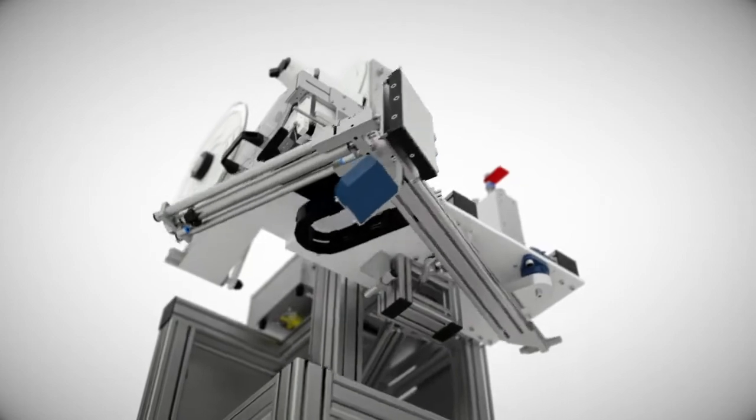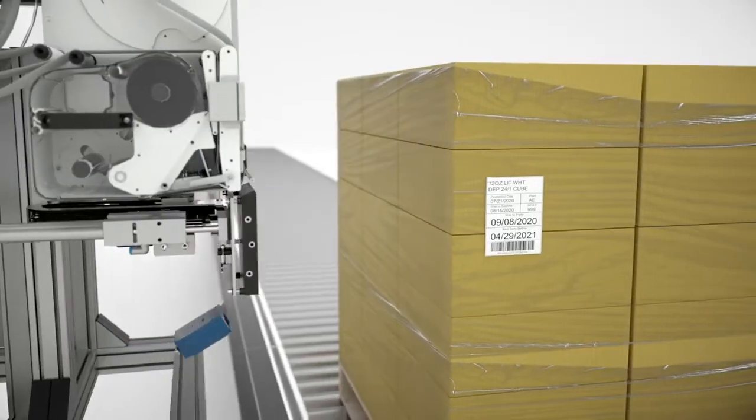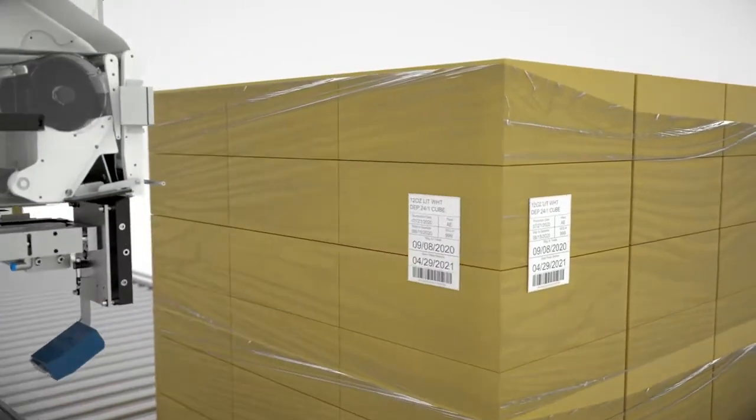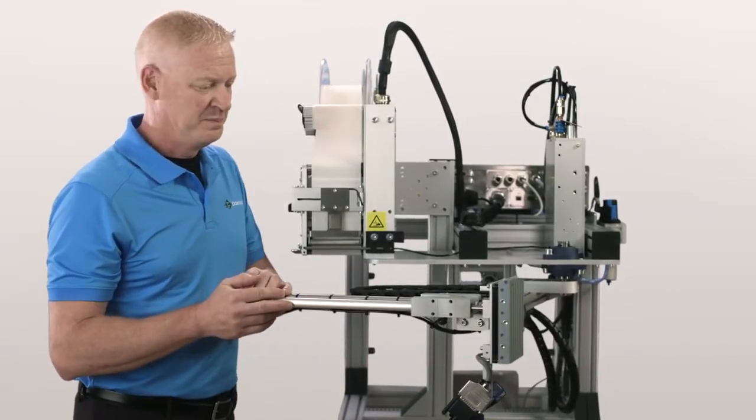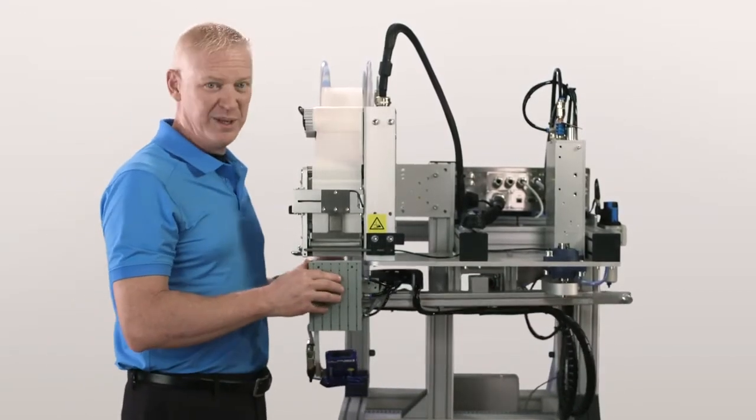So with it always following where the arm moves, it means that only one scanner is necessary for doing the first application and the second application. That's going to save us money and complexity.